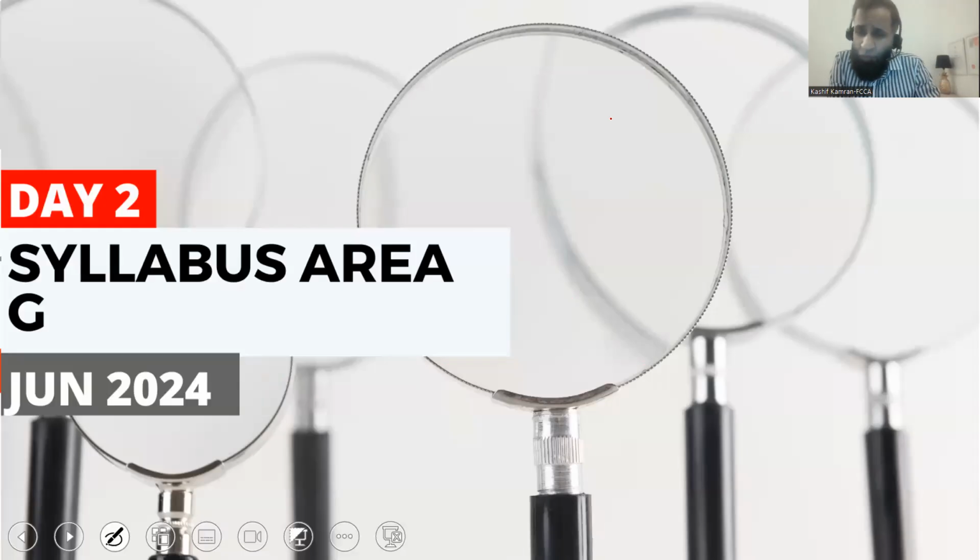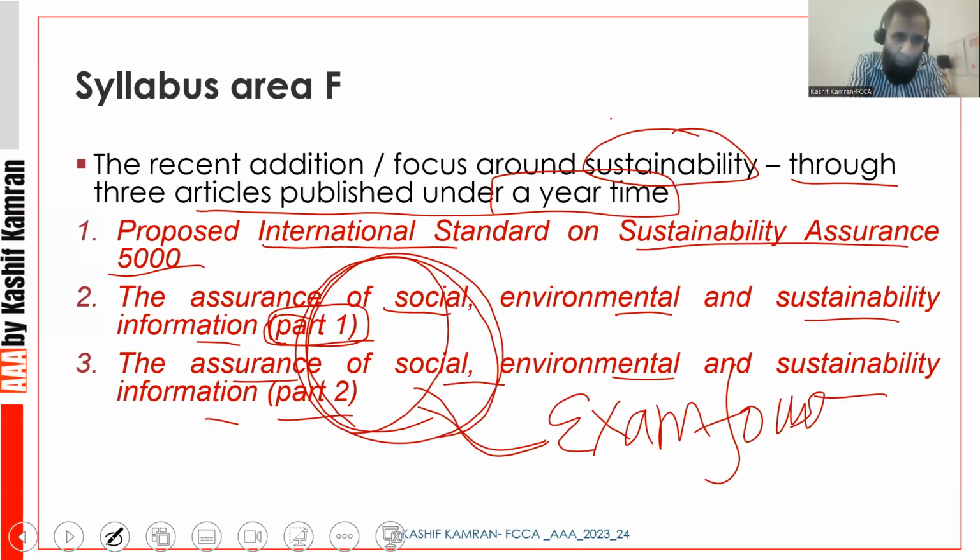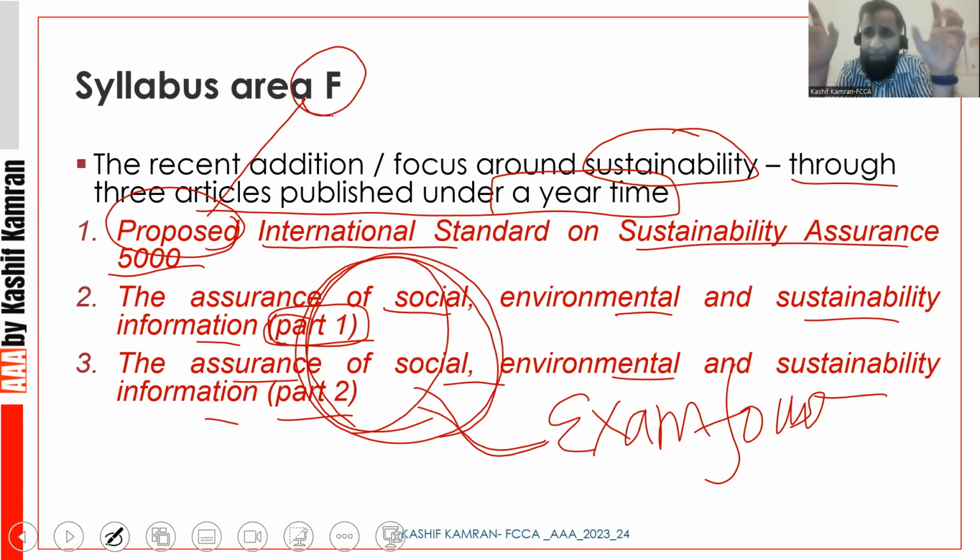Are there any current issues for the June 24 exams? Honestly, no. We have a proposed standard, which was right here. But this proposed standard is published under syllabus area F. This is not published under syllabus area G. Everything proposed is a current issue. So this proposed ISSA 5000 can come in your exam. So this could be one thing you should be aware of.